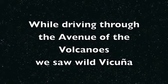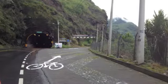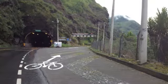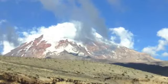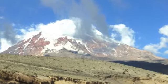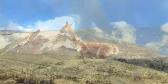Okay, here's where we saw the wild vicuña, and they're protected now, but a coat made of vicuña hair, or a scarf, used to be what, $15,000, something ridiculous. The hair is so fine, you can weave it really tight together, and it's actually waterproof. This is the volcano, constantly smoke coming out of it. But as Sue said, there are a lot of volcanoes.